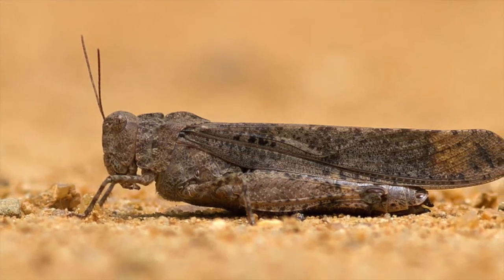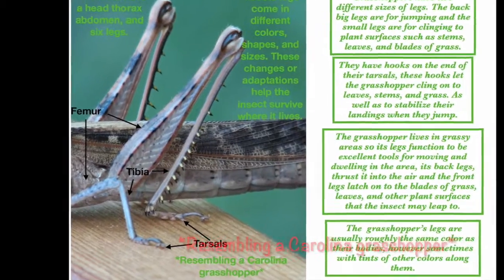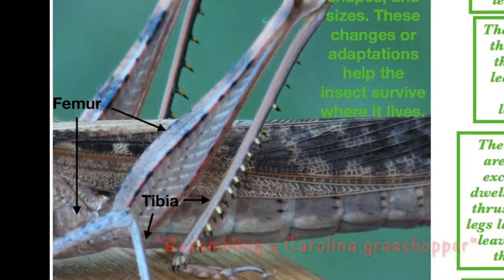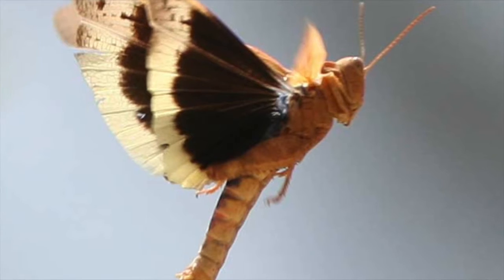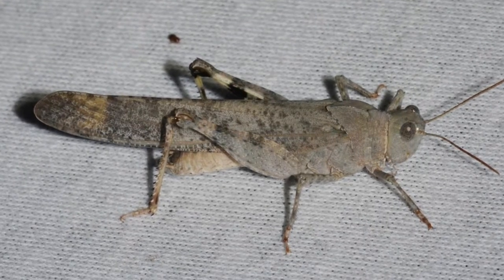The Carolina grasshopper has legs made to help it move through its environment, which is the grass. It has 2 different types of legs: 4 smaller legs up front, with small hooks on their tarsals, and 2 bigger, more powerful back legs with large femurs. Its back legs thrust it into the air, and its front legs latch onto any plant surfaces the insect may leap to, for example, a blade of grass.